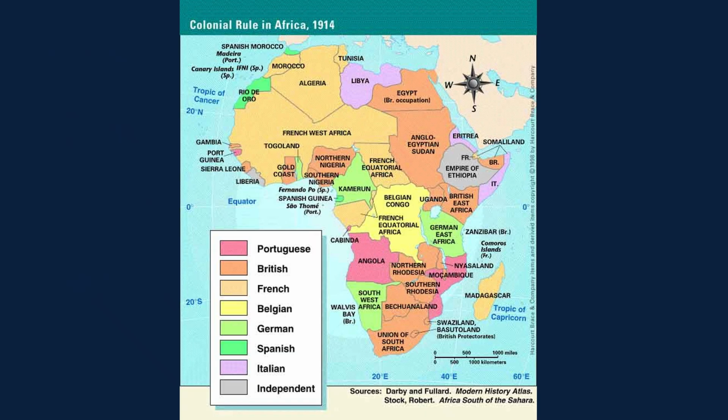You can see here on this map of the colonial rule in 1914 what European nations occupied. Of course, the Spanish in northern Africa with the French, the British occupying most of the Nile and parts of West Africa, the Germans, the Belgians, the Italians occupying pieces of Central and East Africa, and Liberia and Ethiopia being the last two free nations.